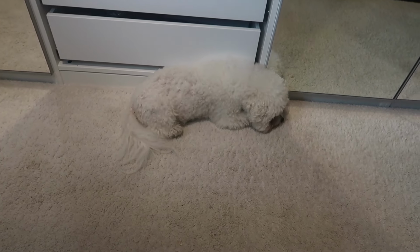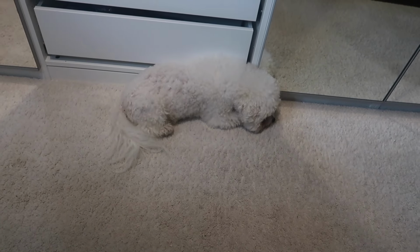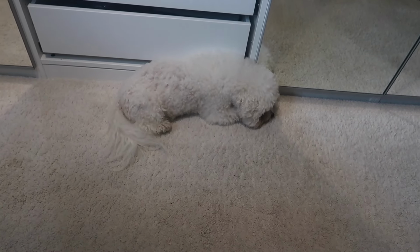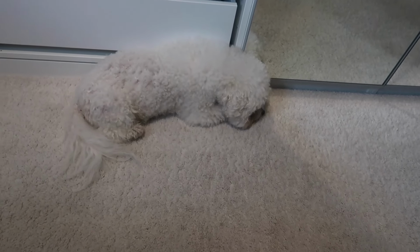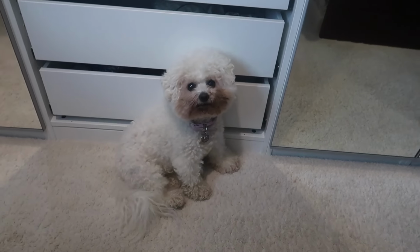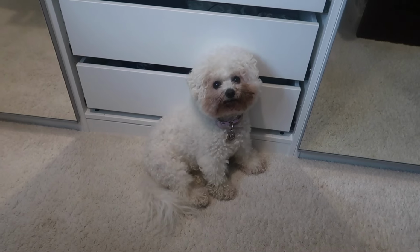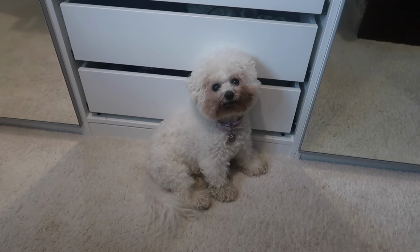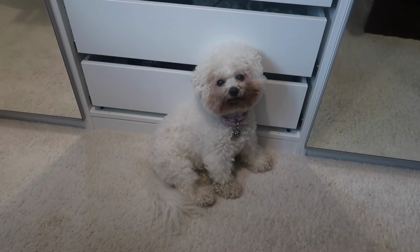Back upstairs finishing a bit of editing. Look at my wee baby right by my side. Always. That's what my Lulu used to do as well. Always by my side. Don't want to say her name because I don't want to disturb her. But she knows, don't you? You know what I'm talking about, you baby girl. Yes, you do, my bubba. I love you. I do. I love you lots. Do you love me as well?